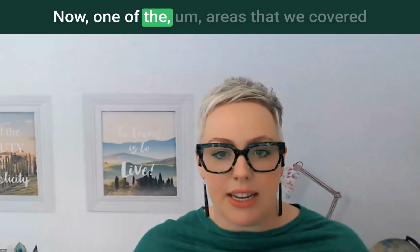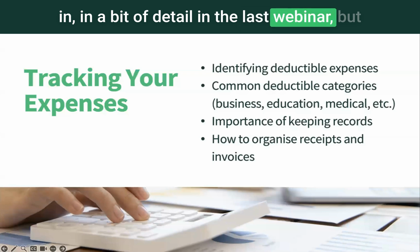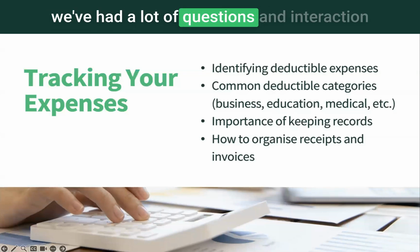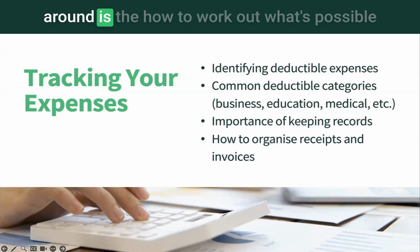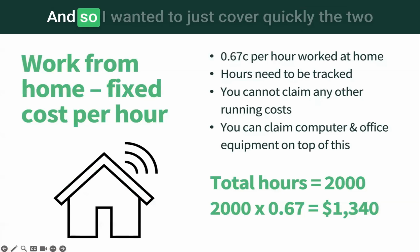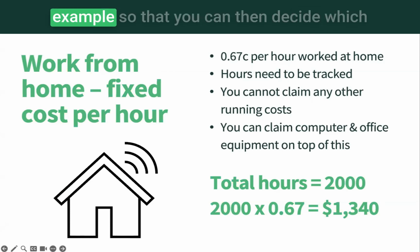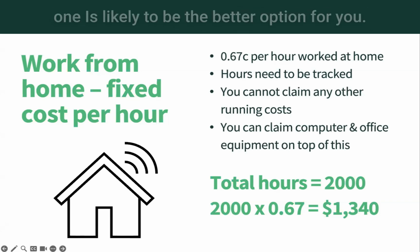Now, one of the areas that we covered in a bit of detail in the last webinar, but we've had a lot of questions and interaction around, is how to work out what's possible when it comes to working from home. And so I wanted to just cover quickly the two options that you have available to you and an example so that you can then decide which one is likely to be the better option for you.